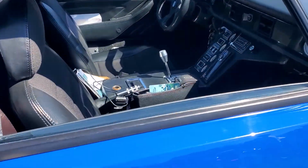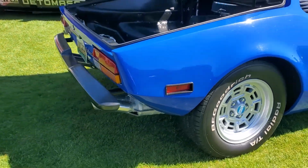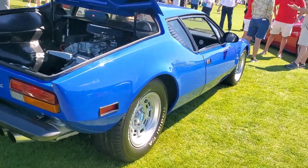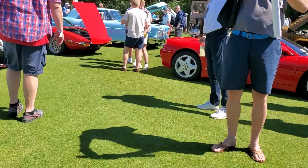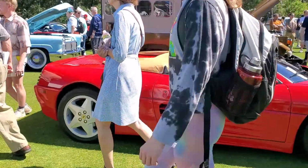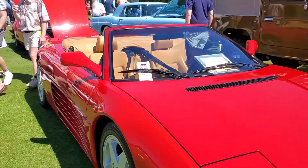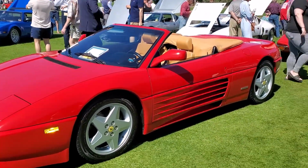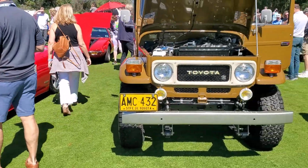Good shot of the interior. Yeah. Coming around. Around, and I'm getting in someone's shot. My apologies. Oh no, you're fine. I'm just capturing stuff I may not get to. Oh, there you go. A 348 Spider. Oh, this thing is in really nice shape. These are starting to come around and people getting them. I mean, they're a little rough maintenance-wise and whatnot, but still Ferrari.